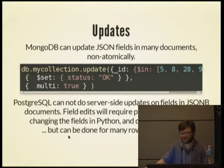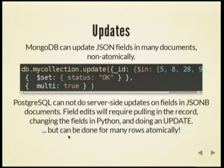Now, Postgres, from what I can tell, also does not allow you to do that directly. But what you can do is start a transaction and do a select for update, all those fields from all those rows, and then you'd have to pull them down into a Python dictionary and make the required modifications there, and then send them back up with an update statement, and then commit the transaction. So that's a little more powerful maybe, but it is atomic. So either it will all succeed or it will all fail.